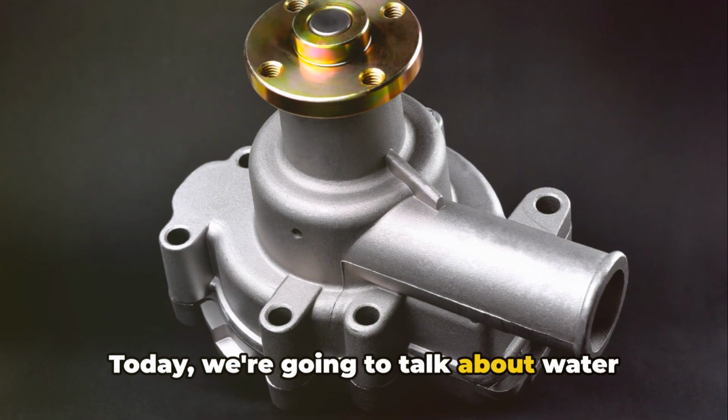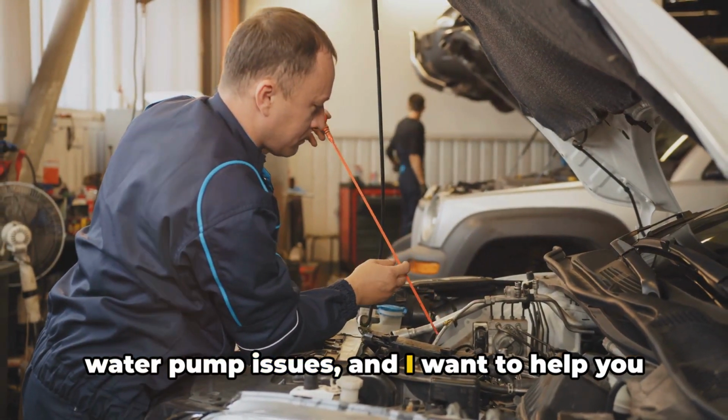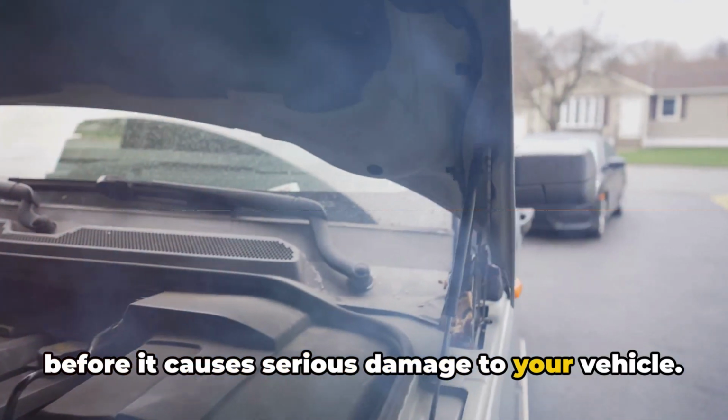Today we're going to talk about water pump failure symptoms. As a mechanic, I've seen my fair share of water pump issues, and I want to help you identify the signs of a failing water pump before it causes serious damage to your vehicle.